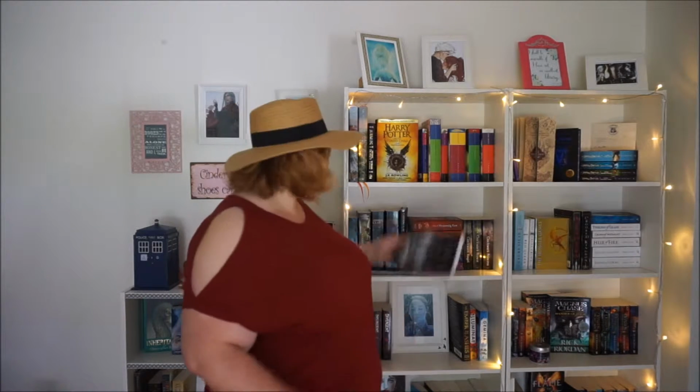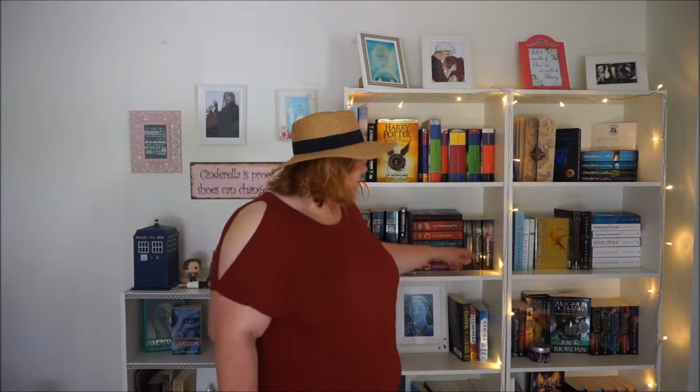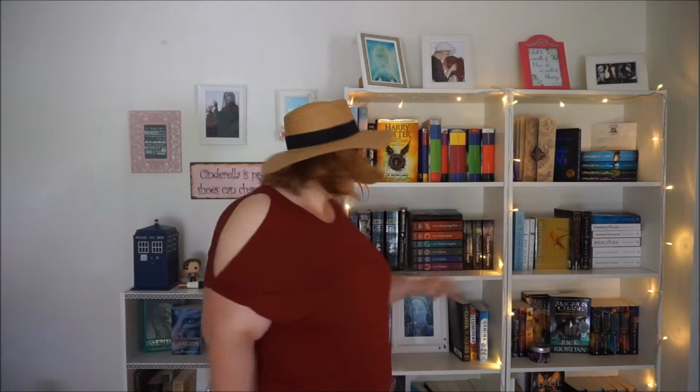And I have the rainbow edition because I thought they were so pretty. Plus I love having coloured books, lots of different colours in my bookshelf. I love that, it's the best thing ever. Beside those we have Clockwork Angel, Clockwork Prince and Clockwork Princess, which are the Infernal Devices, as you all know. I'm not even sure what I'm telling you, but still.